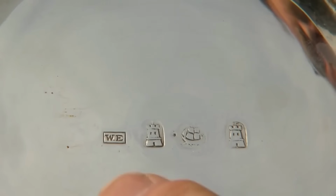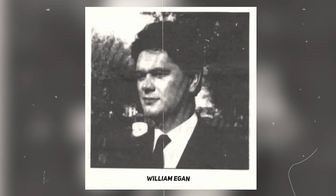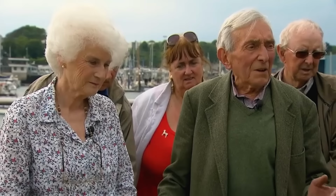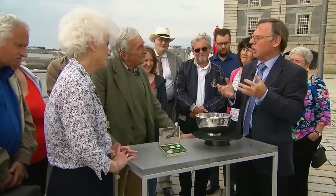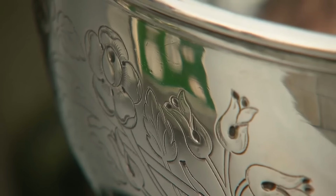Looking at the bottom of the silver bowl, we see engravings such as W.E. This confirms it was made by William Egan, a famous Irish silversmith who influenced the Irish Republic movements for independence in the 20th century. Egans, of course, the firm of Egans, go back to the 1820s and made great silver throughout the 90s. The silver bowl has intricate floral designs, showcasing William's attention to detail.